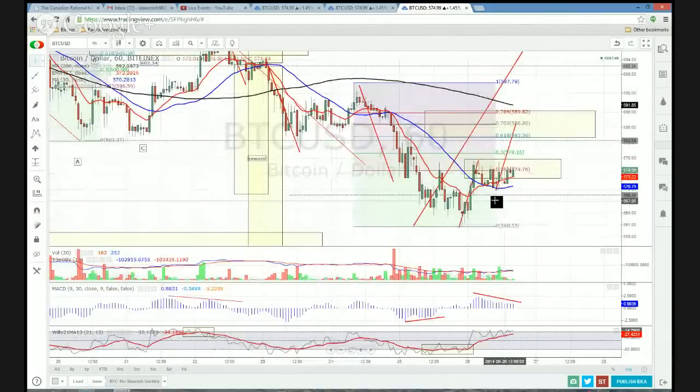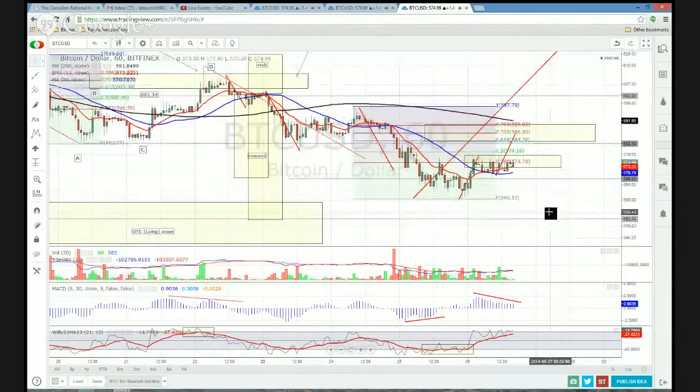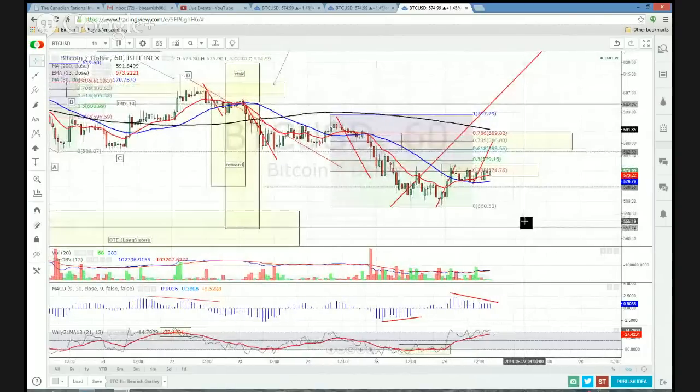So put it all together. Nice little short that worked. Trading plan, obviously you want 2-to-1 risk reward, so we got that. I still like the short idea here. I don't see any reason for the market to rally precipitously. But we do have a fairly significant fundamental event coming up here. And obviously, if we get news that the average buy price of this Silk Road auction was $600, obviously the price is going to ratchet back up there.